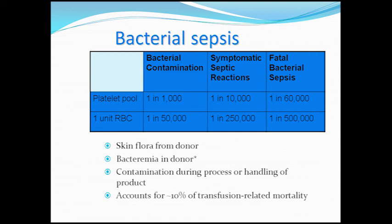Bacteremia, skin flora in the donor, bacteremia in the donor, and there's actually a case here in Regina, Qu'Appelle that was a bacteremic donor, ended up, I believe, in close clinical proximity to the recipient, if I'm not mistaken. Am I right, Judy? Yeah.